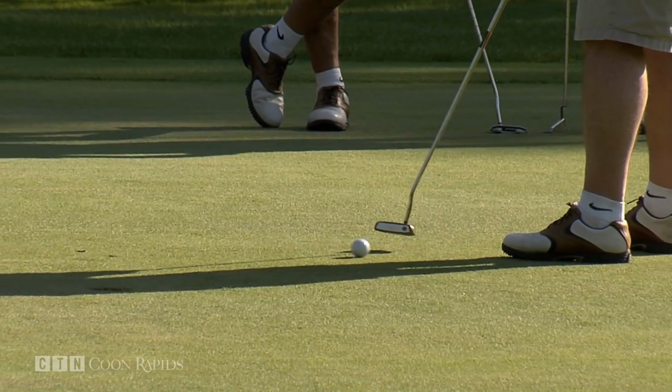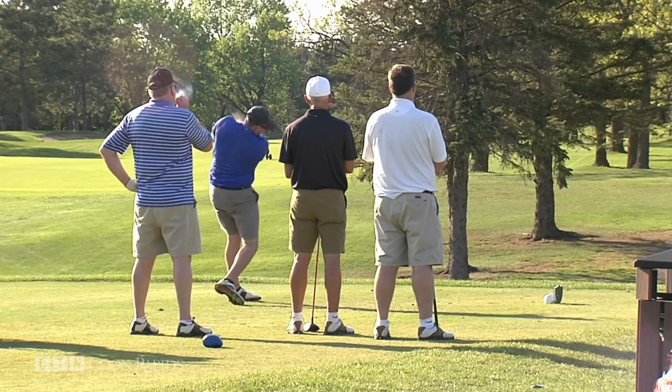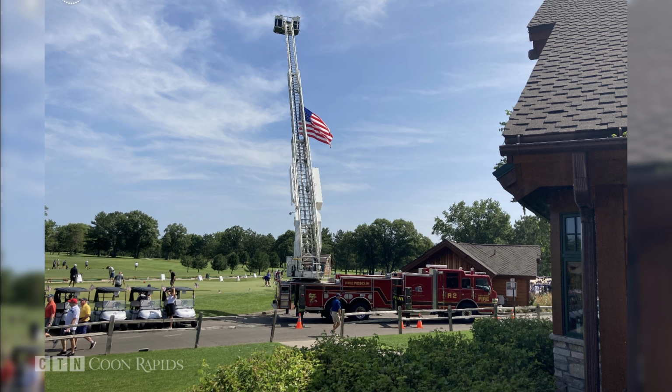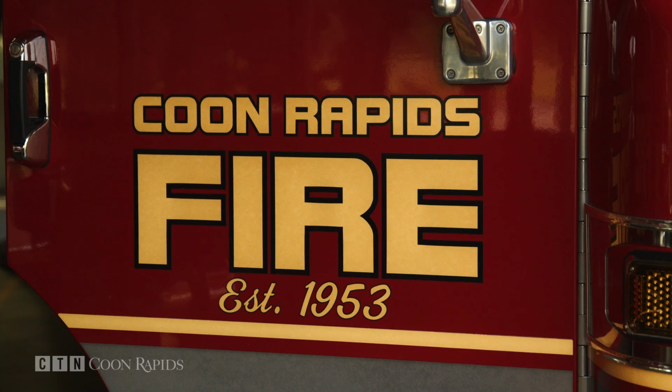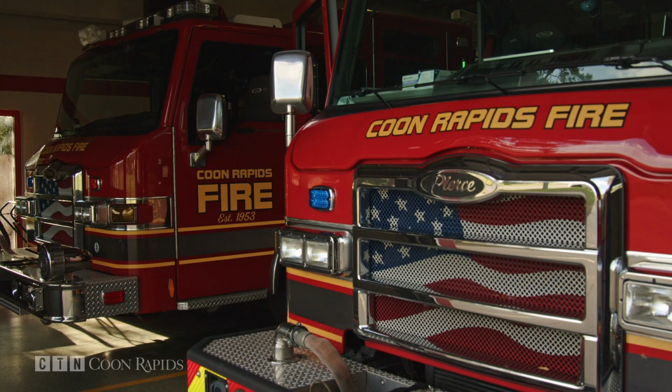We've got great prizes for longest drive, longest putt, and it's just a great time to be out at Bunker Hills. Firefighters in Coon Rapids will be swinging their golf clubs in September for the Community Fund Golf Tournament. The annual event raises money to help those who experience loss due to a house fire. Over the years, the fund has grown to help even more people in the community.